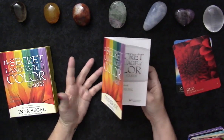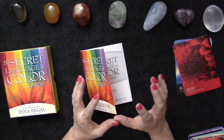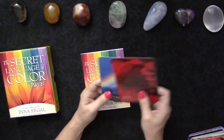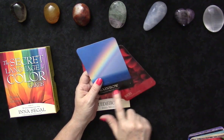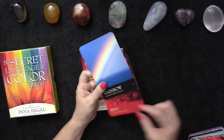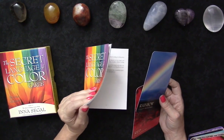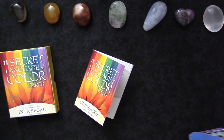But to me, the guidebooks in Oracle decks don't make or break a deck, because I tend to just read a deck intuitively based off of the image, the title of it, and then sometimes the key phrases or keywords, sometimes I ignore those, and it's just the image and the single title has something to say. So that tends to be how I approach Oracle decks. I very rarely go back to the guidebook once I've read it. There are some exceptions, but yeah.